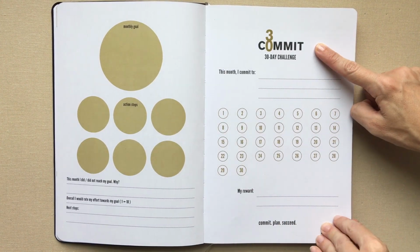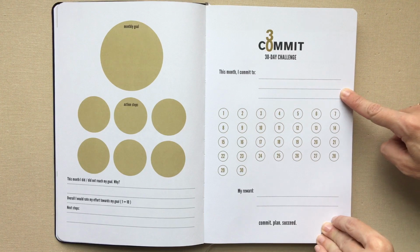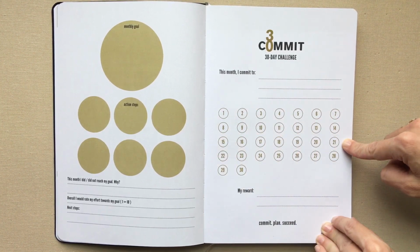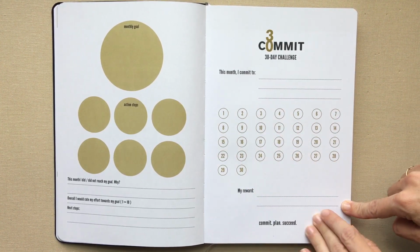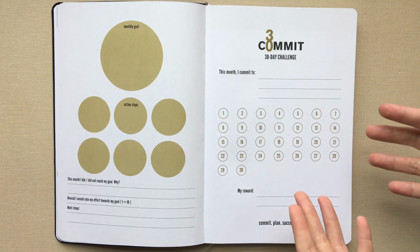I love this page. This 30-day challenge. This month I commit to, and what are you committing to do for those 30 days? And your reward. Your reward doesn't have to be something you get yourself. Your reward could just be like, well, if you're working out every day, you're feeling better then, you know?